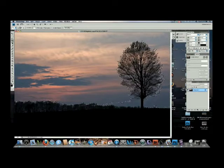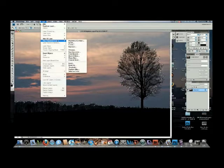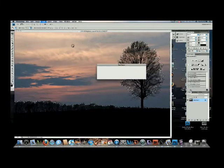It's kind of tricky when you're working with trees like this because the lines get pretty jagged. But I find it does pretty well, even in those kinds of situations. So I've got that selected. I'm going to do an adjustment layer. Go to the top menu, hit Layer, go to New Adjustment Layer, and the tool I'm going to use is Curves.